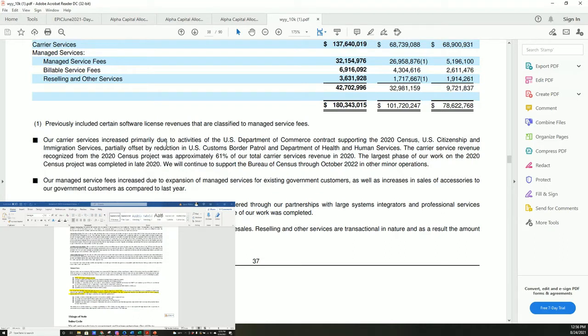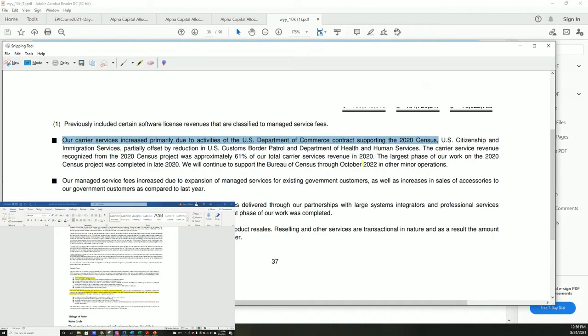Possibly will not. This is very important right here. So important, I'm going to double highlight it. So again, we need to figure out if that huge 2020 is going to continue. Our carrier services increased primarily due to, important word there, which I'm going to underline, primarily means that was a major reason, due to activities of the U.S. Department of Commerce contract supporting the 2020 census.